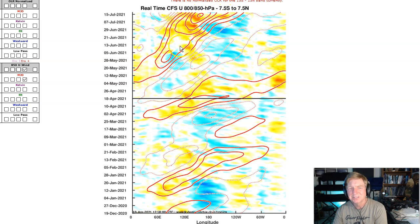See how strong this active phase is forecast in the June timeframe? Well, this one looked like that 3 months ago. So my assumption is by the time we get 3 months down here, it'll be much less strong, but still westerly anomalies forecast.